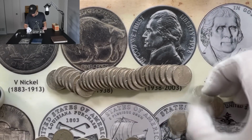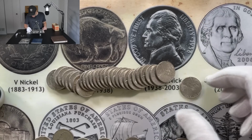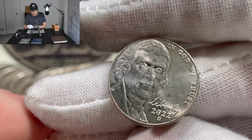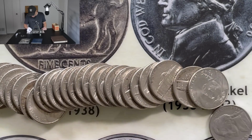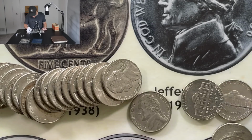It's no big deal. There should be plenty of opportunities to find a nice 2022, especially right now. Actually, here's one right here. And that one, like you can see right there, has similar marks on it. So it's questionable if we'll get something better than that or not. But I'm just going to keep going here and see what else we can get.